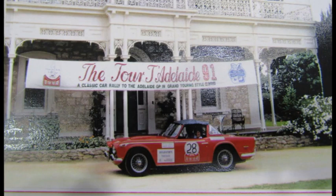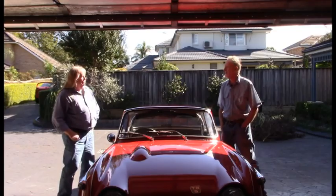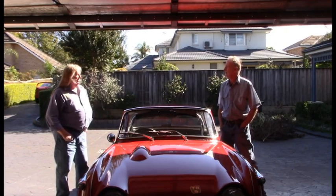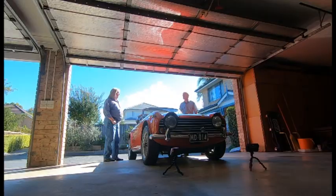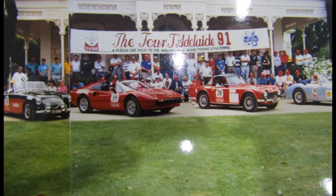So after the big restoration, you did actually use it in motorsport, like super sprints? Yes, I super sprinted it for 2 years. We did the Tour de Adelaide rally in the year that was, probably 1990 or 91. It was 91, went out for the TSA national meeting in Adelaide. So we did the Tour de Adelaide to the Grand Prix, and then we did the national meeting as well at the same time, yeah.